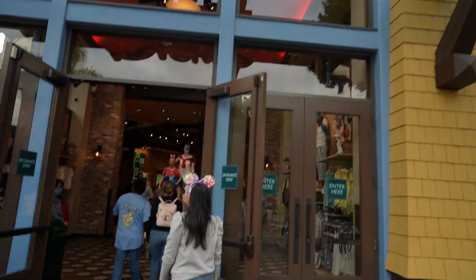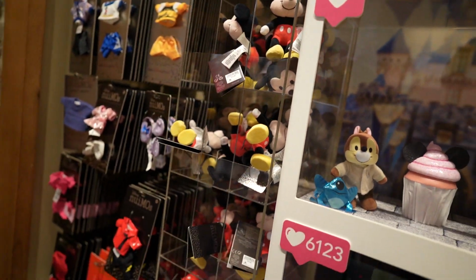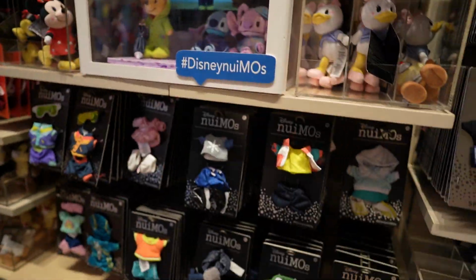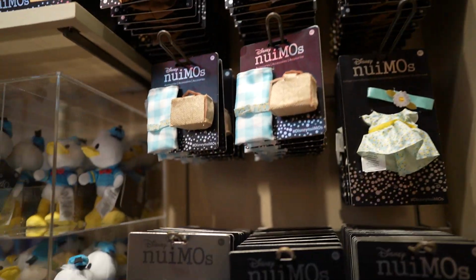I'm excited, squad, because out of the Disney Numos, they'll be getting Disney's Moana, so that'll be very cool. Ooh, that's super exciting. But in the meantime, we have Mickey and Minnie, Donald and Daisy with all the classic winter fits and everything that's been in the park. Nothing new just yet, but that doesn't mean you can't acquire some much needed gear for your own room.